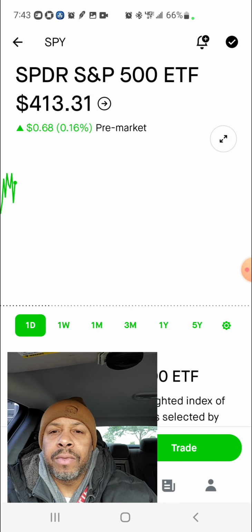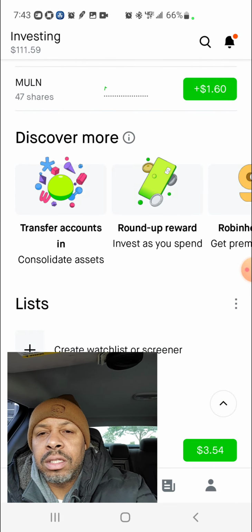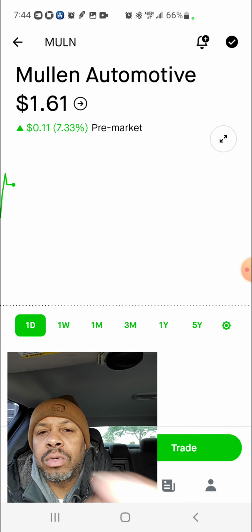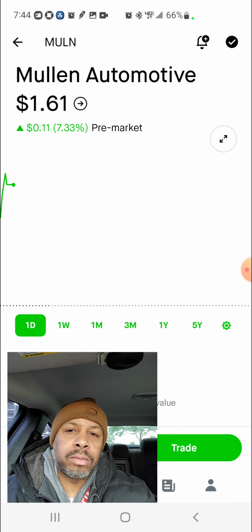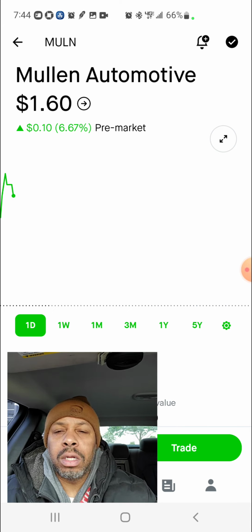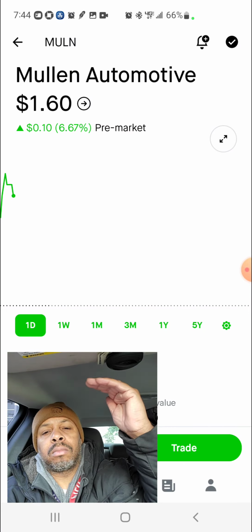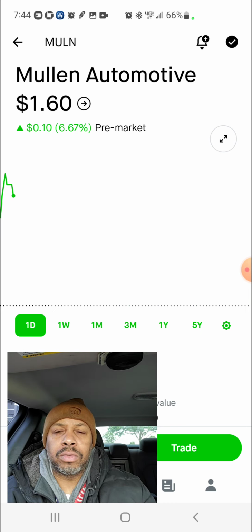So the SPY is up 0.16%. So that looks good. I'm not going to even look at the TQs because I'm just going to look over here at Mullen and see what it's doing. And I think it's going to run up some more. I truly think it's going to run up some more. I don't know how much more, but you already know Mullen likes to run up and then it pulls back. Run up and it pulls back because really people are taking money out of the market.